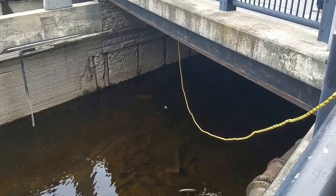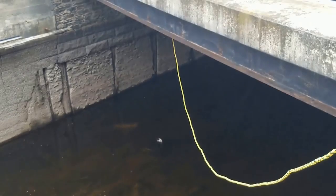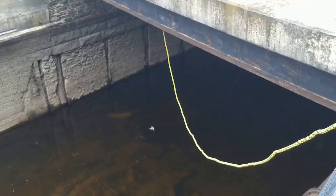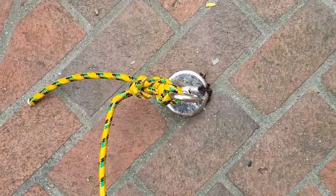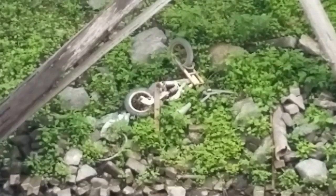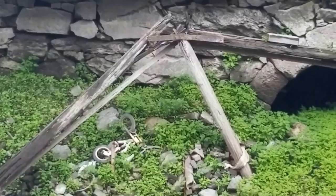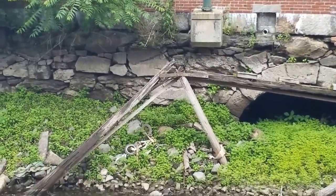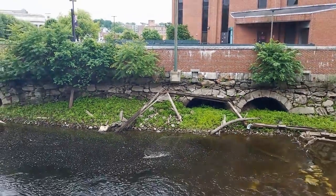Okay, so that's kind of what I was afraid of happening. On one swing, it got right stuck on the girder. So this was probably a bad idea. I got the magnet back, but overall, I think that was probably a bad idea. Yeah, maybe. That's an obstacle. And maybe.